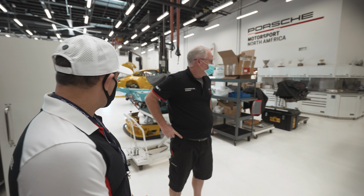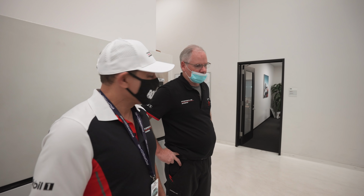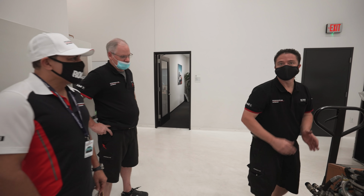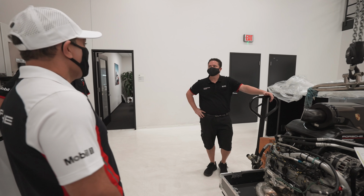Wow, it's clean over here. That is so cool. This is the actual engine that's going to be in the race. Yep. Justin's won a few championships and a few races. Awesome. It's all teamwork. That's what he says, but when he goes home, he goes, look, it's all me.